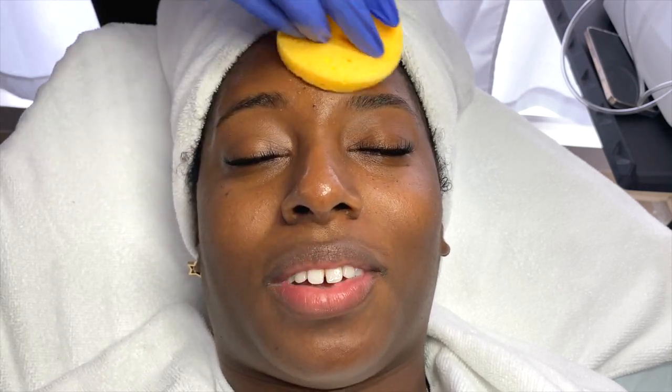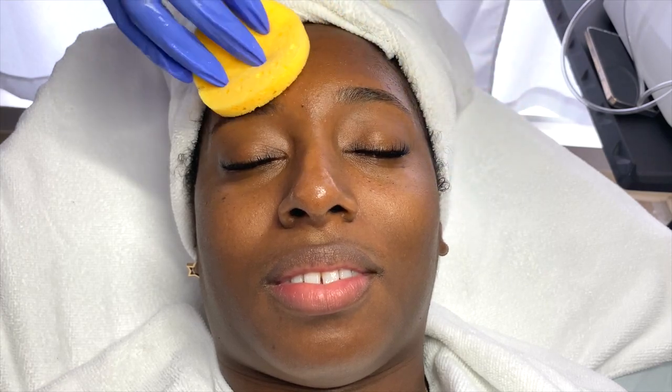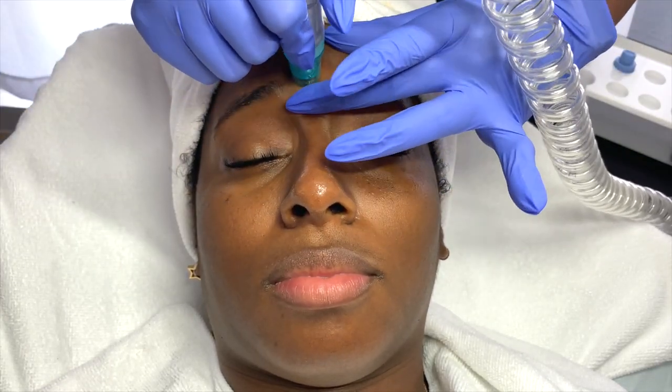Getting back to why we are all here, using the Zemits Skin Purifying Hydro Peeling Solution for oily and problematic skin, I'm going to put this into my machine, and this is going to be the serum that is going to be infused in her skin.